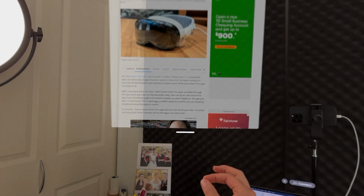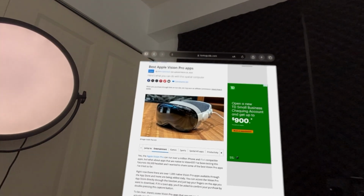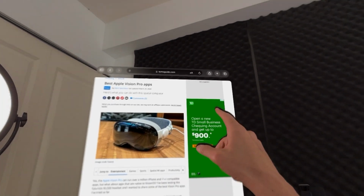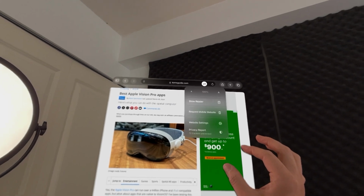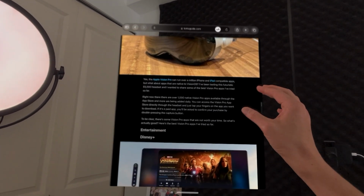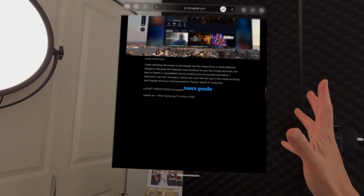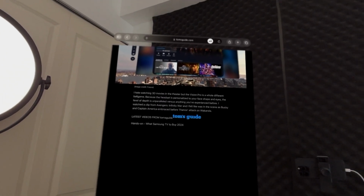I'll show you what that one looks like now. You can just move the website around with your hand. If I want to see without ads, I just look up to the little AA and then I go show reader, and now I can see just this gorgeous web page. It's just really well done.